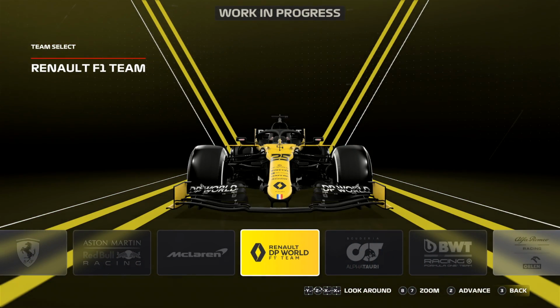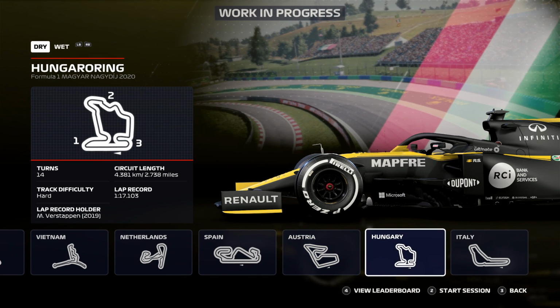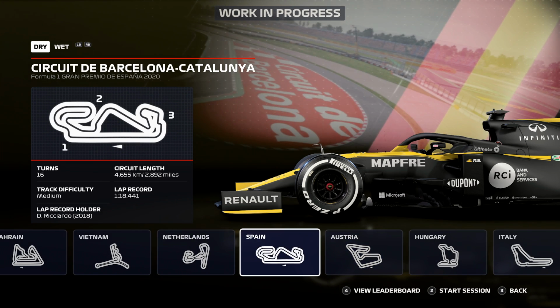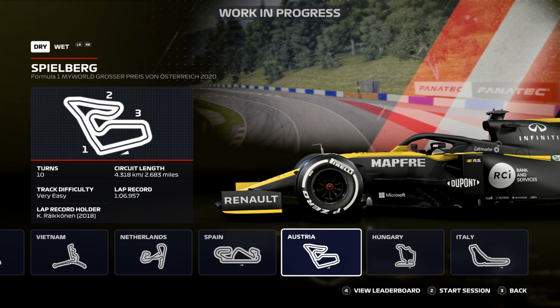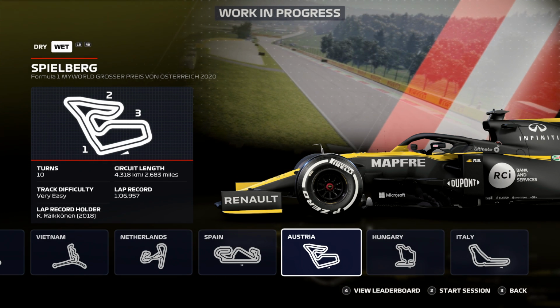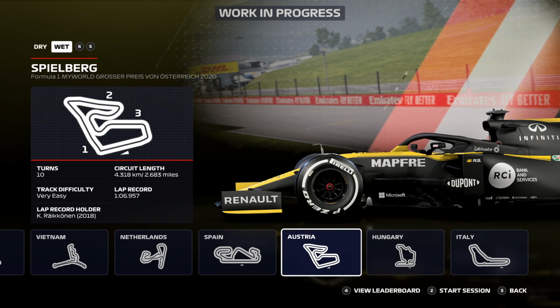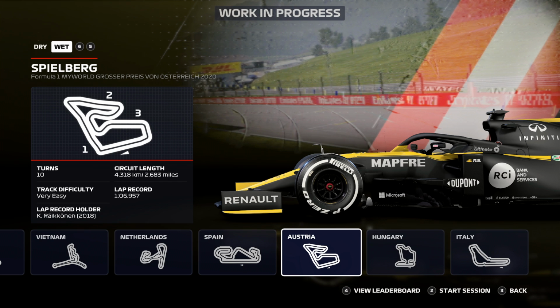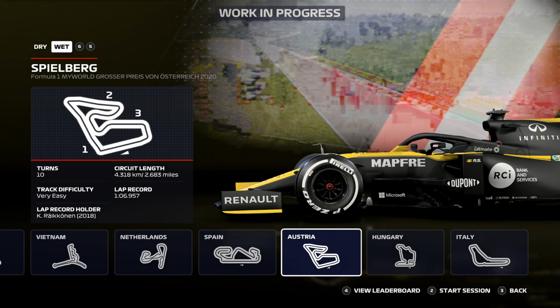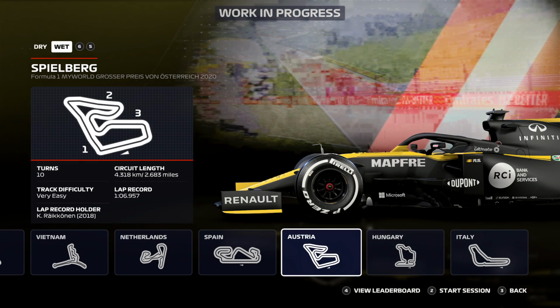But anyway, Renault, we're going to go around Austria. I want to save videos for Hungary and Spain in future ones. Austria is the one we're going to knock out today, and we're going to do so in the wet. Has anyone done a time in the wet? Oh, of course there is. So we're going to see if we can get the world record on that, I suppose. But more so, just see what the handling is like in low grip conditions.